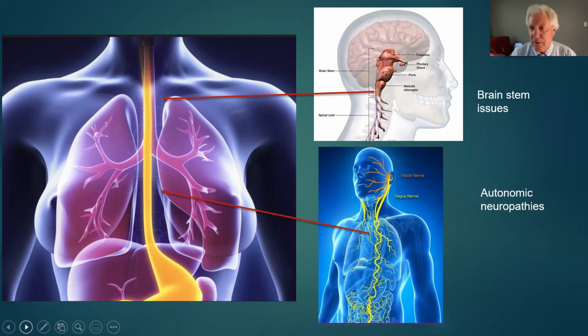The medical term for that is Shy-Drager syndrome, where you have problems with constipation, swallowing problems, and a variety of other things. Blood pressure control, a drop in blood pressure, orthostasis, is also part of that. Next slide, please.